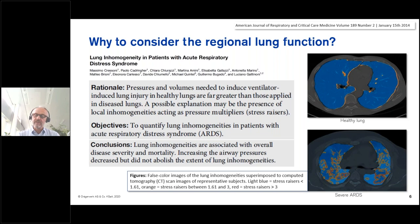However, in contrast, in a patient with severe ARDS, there are very many transition zones between consolidated lung tissue and open lung tissue. And in those transition zones, as I also pointed out with the cyclic opening and closing, there is a stress that is much, much higher as compared to the homogeneous lung. And he also demonstrated that lung inhomogeneities are also associated with disease severity and also mortality.